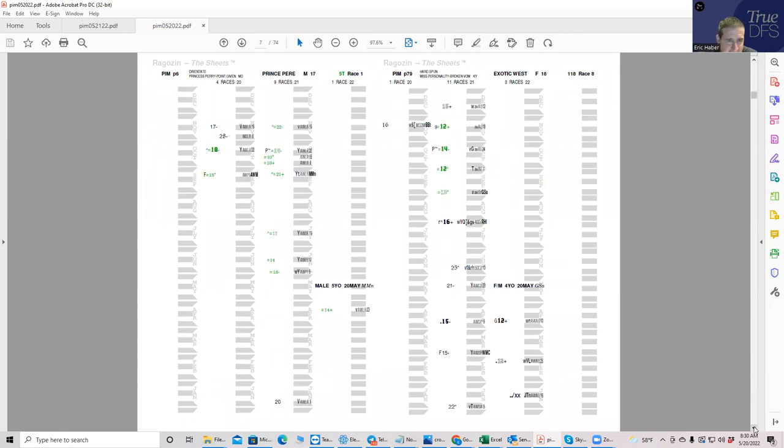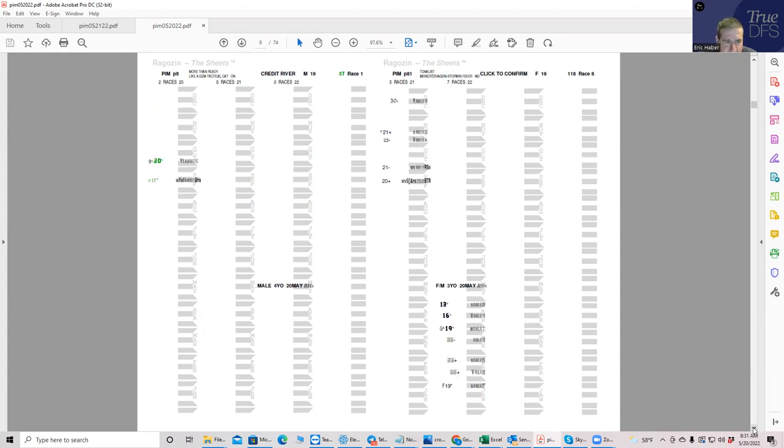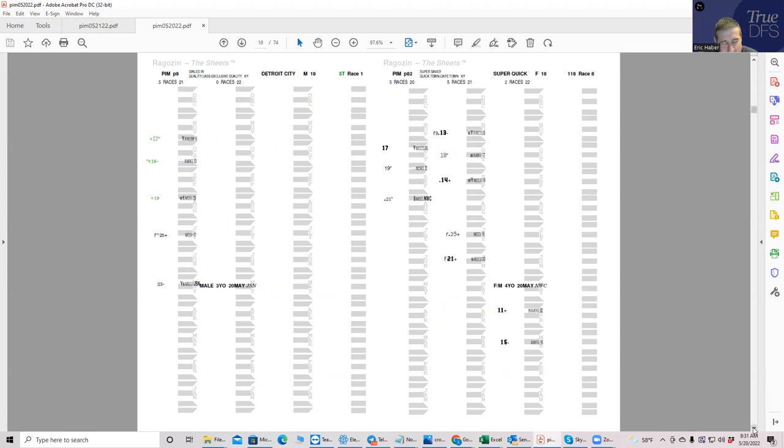Exotic West is probably running 12s. Into Vanishing, maybe a little slower, 13s up to 14s. All right. And Click to Confirm, this is the horse. It does look great, right? It's running 19s in it, but it just keeps on moving forward. Now 25, 22, 22, 19, 16, 13. So it'd have one more move ahead in him.